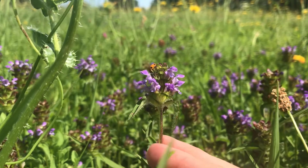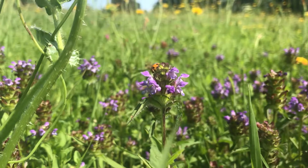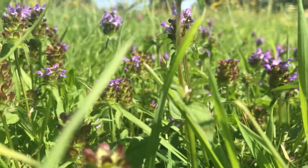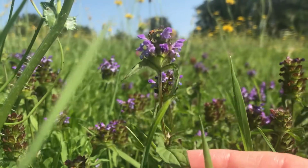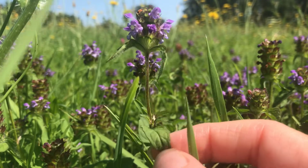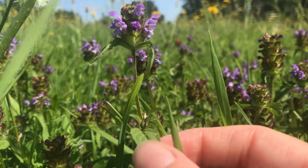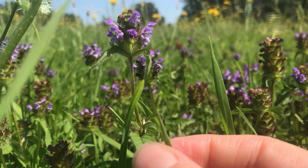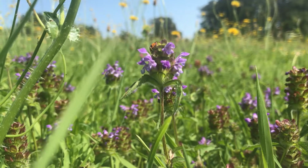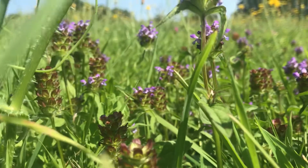And distinguishable of the mint family, this plant has a square stem, so it really helps you recognise the leaves coming up and down the stem. Here you can see our ovate leaves, coming down to a point at the end. They don't have any smell, so if you rub them, they're scentless. And you can take this plant and you can use this in a tea, take it in tea, you can tincture.